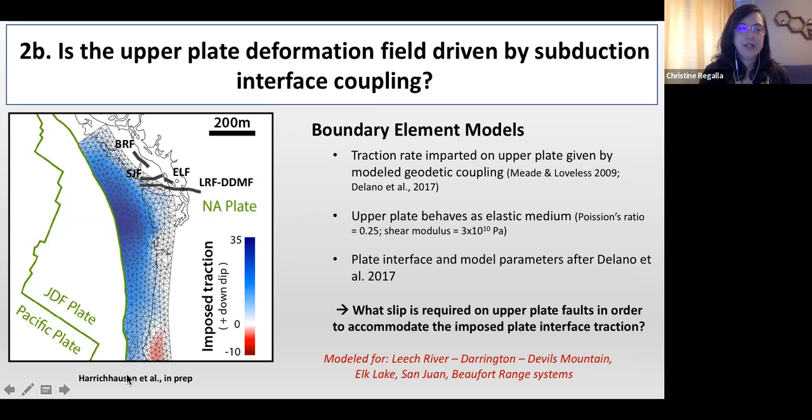So again, to get you oriented, here's the trench. This mesh here is outlining basically the seismogenic portion of the Cascadia subduction interface. And these colors here are representing tractions on the plate boundary interface that they model based on geodetic coupling models. So basically, these are the stresses imposed at the plate interface that then get translated to the overriding plate.